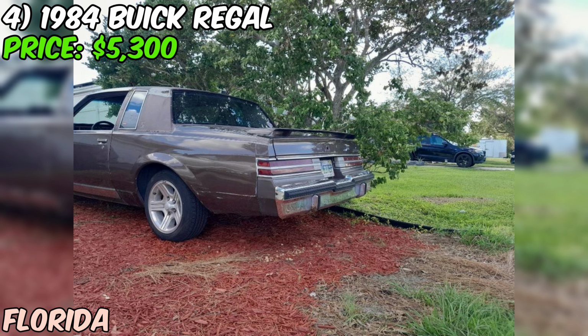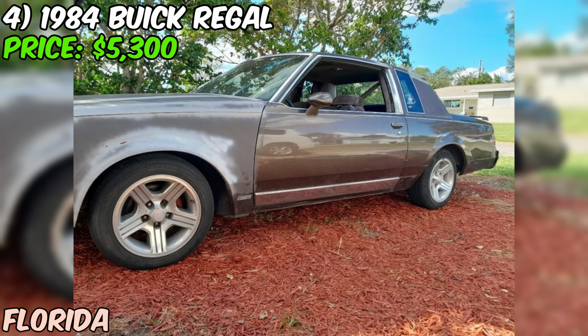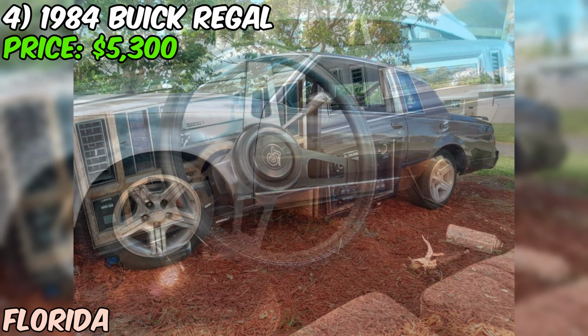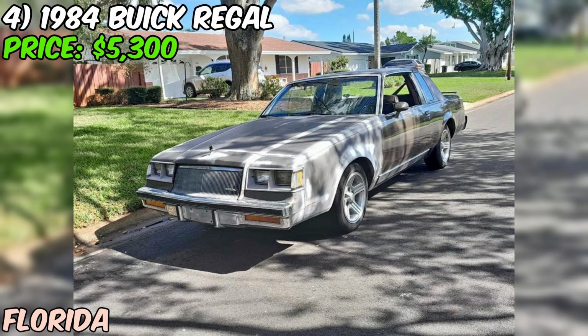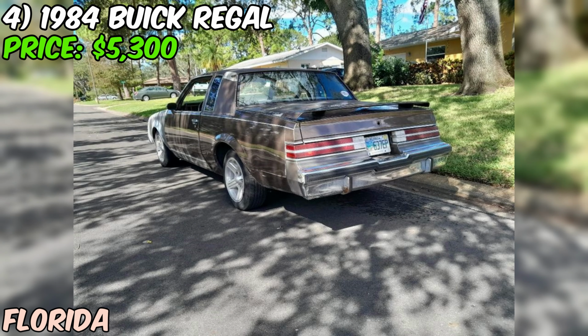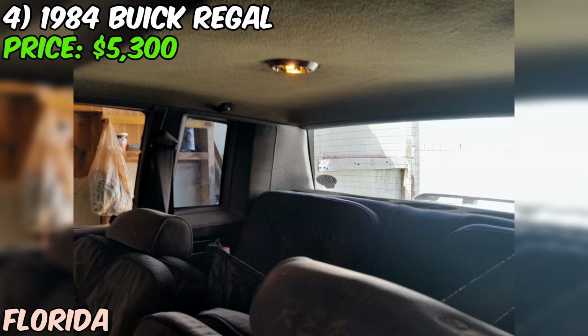Now let's dive into the specifics provided by the seller. Under the hood, you'll find a small block Chevy SBC 350 engine with a 4-barrel carburetor and long tube headers. The exhaust system features Flowmaster mufflers, which should give the Regal a nice throaty sound. The transmission is a 204, and the rear end has a limited slip differential with 3.73 gears, which could provide some decent performance.